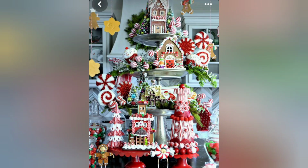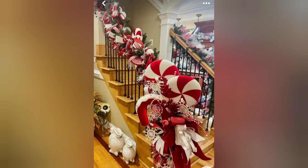This is a good example of how to layer things, and you can see they're layered both horizontally and vertically. So your eye leads up to that top gingerbread house, and at the same time it extends to the right and the left with those peppermint candies.